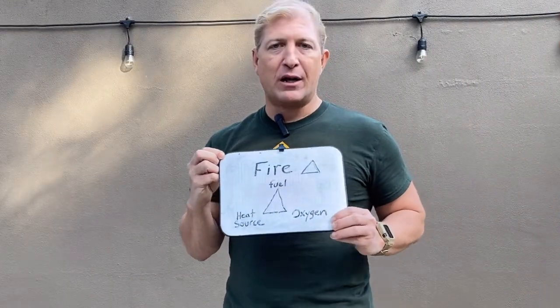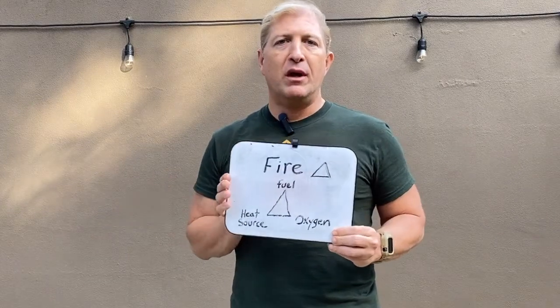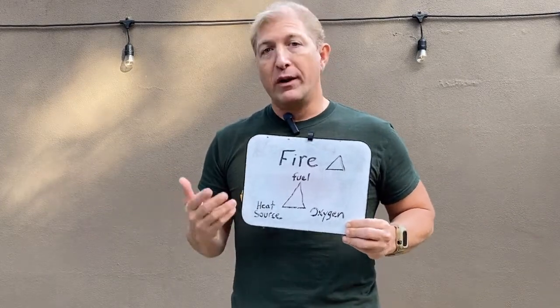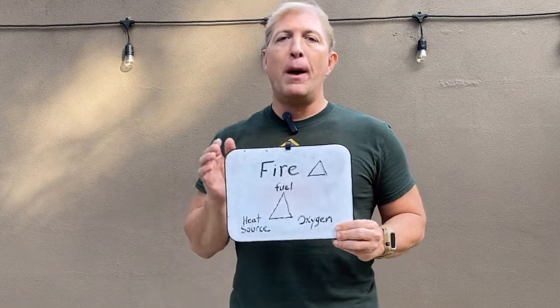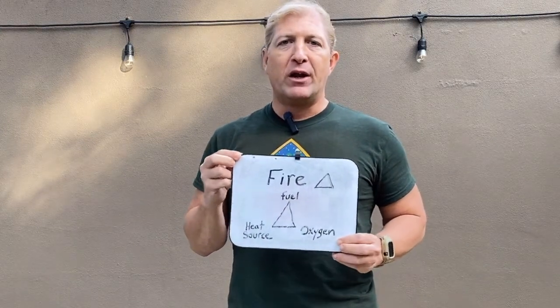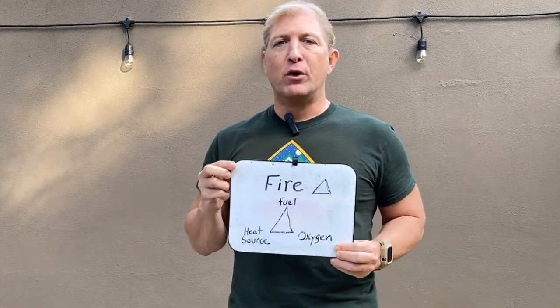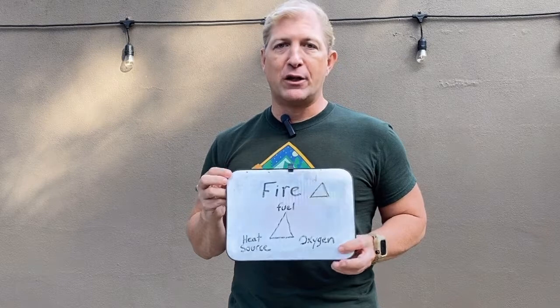Then moving on to oxygen. Now, we may say, okay, oxygen, that's an easy one. It's around us, it's readily available. That is true, but it does change depending on your altitude. Here in Central Florida, the altitude is basically sea level, which gives us about a 21% oxygen level.